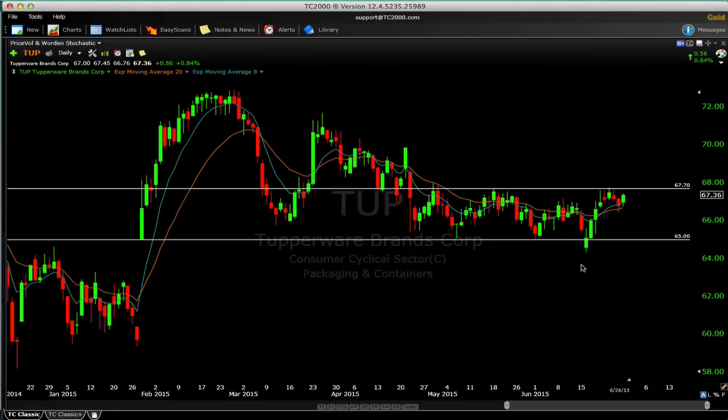TUP, this one here also had a nice session on Friday. It's got a level of significance here, 67.70-ish, that has held as resistance in the recent past. It's been in a larger-term consolidation holding pattern here since early February.